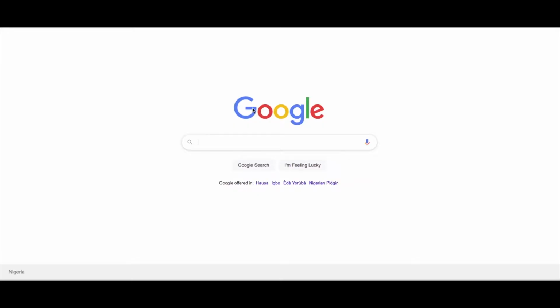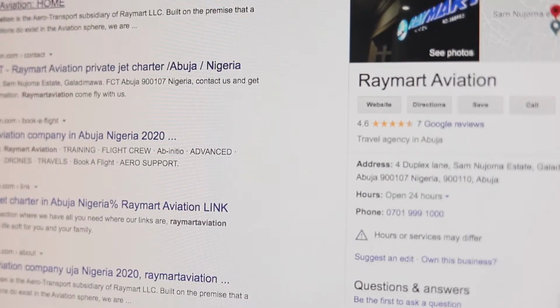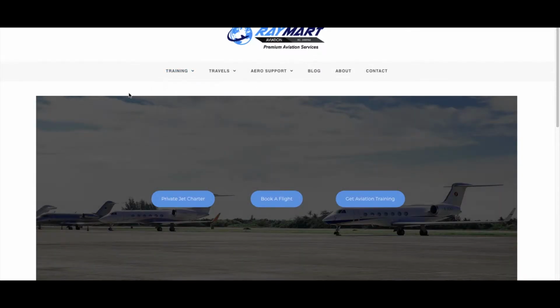So the first step here is you log on to the Raymart Aviation website, which is RaymartAviation.com. You hit the enter button and you see Raymart Aviation on the first page, and you go to the home page where you see the private jet charter button. This is the home page that carries Raymart information and everything you need to know about Raymart. So we just go straight to what we want. There's a private jet charter button here.